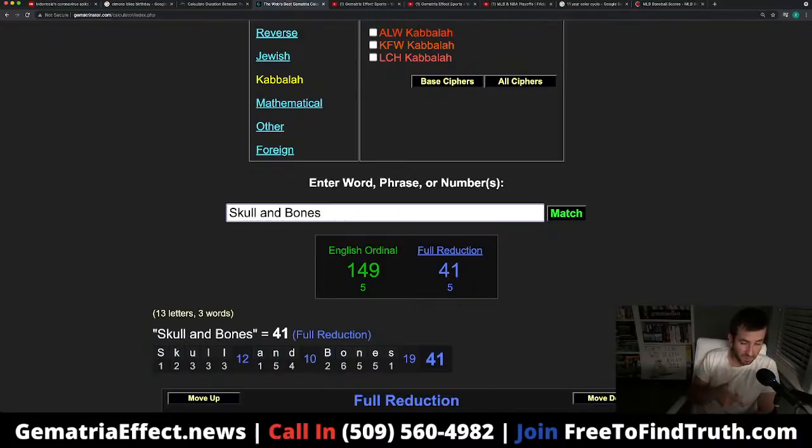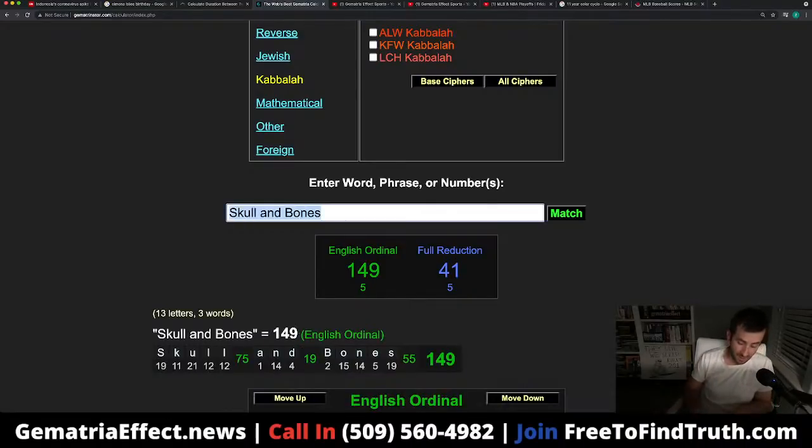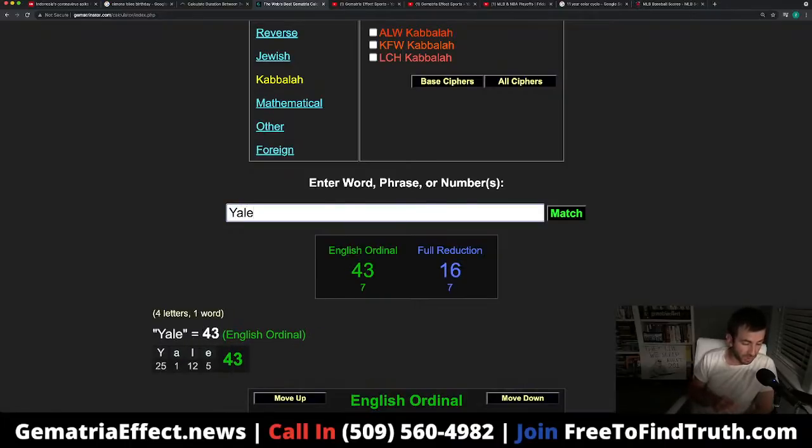11 plus 30, 41. Notice it's at Yale, and Yale is 43, right? Yale is 43. The 41st president was also the 43rd vice president to Reagan. He was the CIA director as well. But his son became the 43rd president in an election that came down to Florida, where his brother Jeb was the 43rd governor at the time.